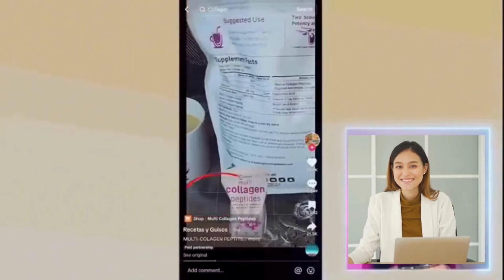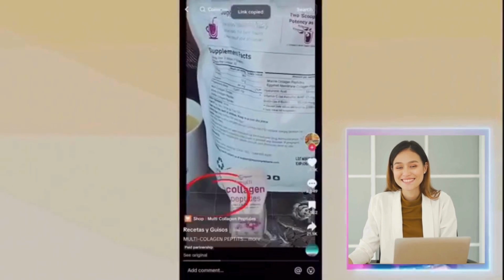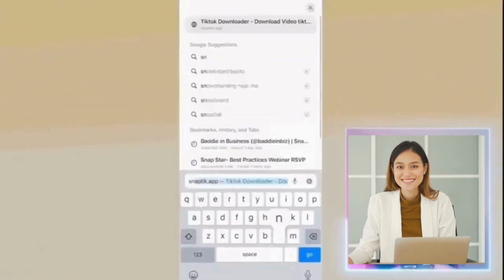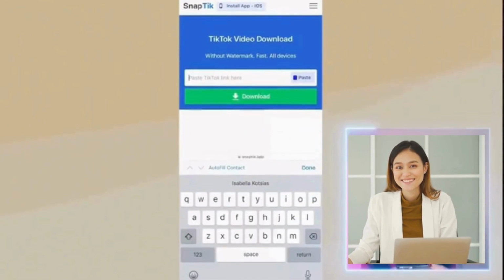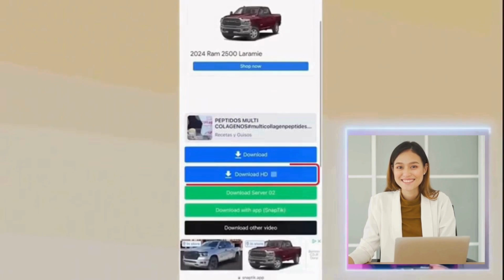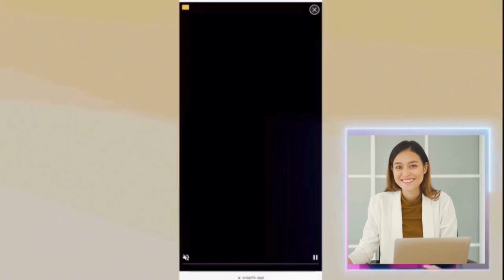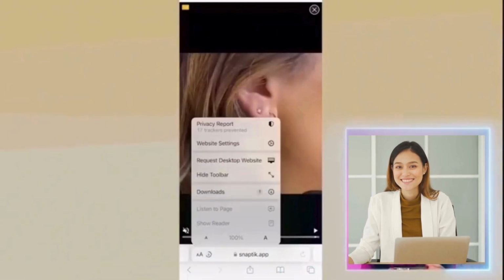Once you find the video, just click on this share button here, then click copy link. Then just go to your browser on Safari and type in SnapTik. And you're going to paste the link in this box here. Then just click on download. Then click on download HD. You might have to watch a quick ad, but as soon as it's done, it will download the video and you'll notice that it's in your download section.